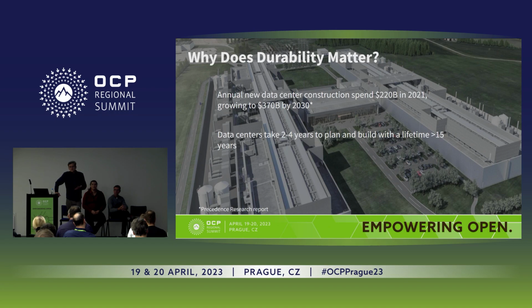So the capex spend is substantial, but I would say even more importantly, data centers are not as agile as our IT systems. We see IT systems turning over, especially in the ML space, annually, or every 2 years we get a new release. Data centers, on the other hand, take 2 to 4 years to build out. You have to assemble construction crews in the thousands to build these things, and the infrastructure is designed for a lifetime in excess of 15 years. So there's a real mismatch between how fast IT changes and how the data center can respond.